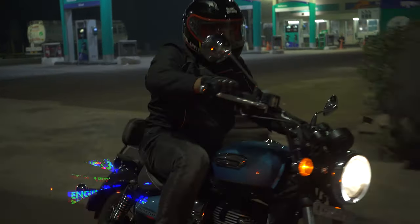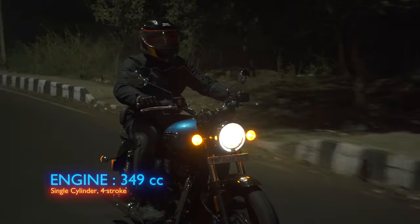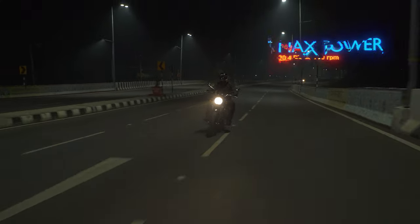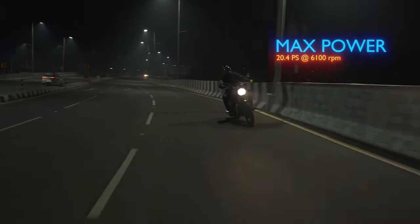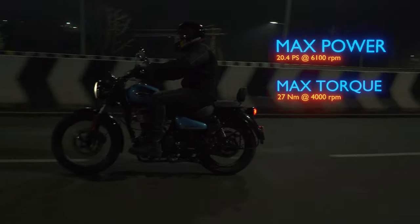Alright, I've taken a halt in this harbour. While I'm waiting for my tea, let me tell you about the motorcycle and its specification. This comes with a 349cc single cylinder motor, a 4-stroke, oil-cooled and air-cooled SOHC engine, which produces 20.2 bhp of power and around 27 newton meters of torque, right?